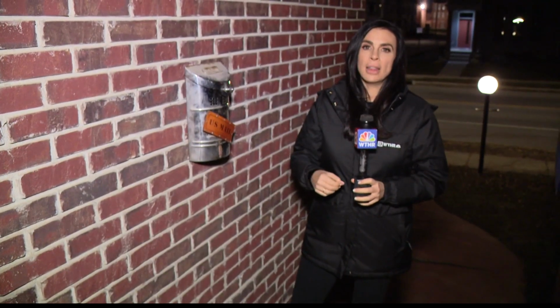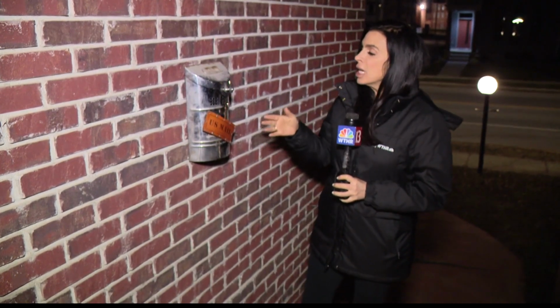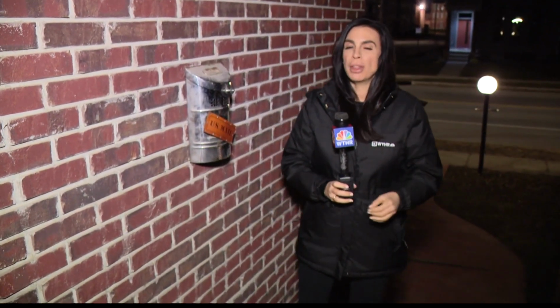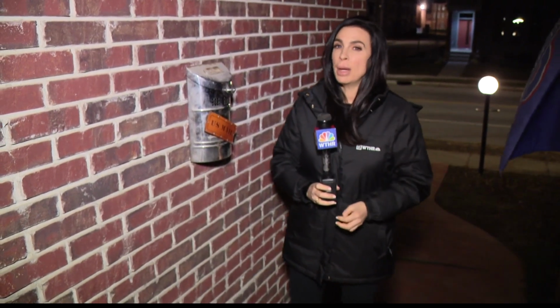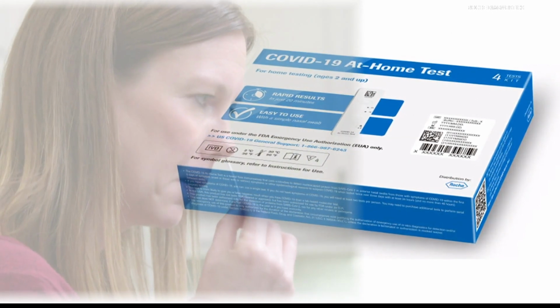If you signed up to get those free rapid at-home COVID tests from the federal government, you could see them in your mailbox in the next 7 to 12 days. You couldn't choose the brand you'll get, but there are several possibilities, and a test made by Roche Diagnostics is among them. The rapid antigen test from Roche uses a nasal swab with results available in about 20 minutes.